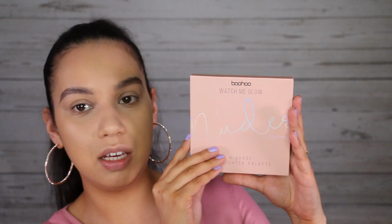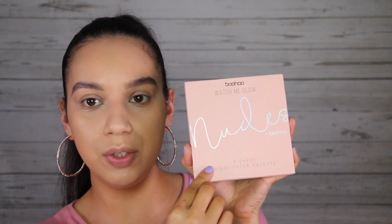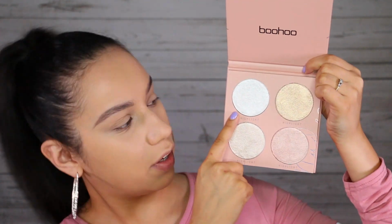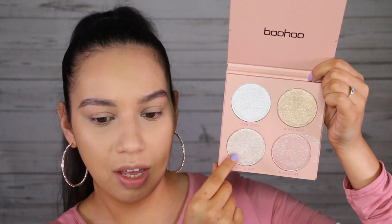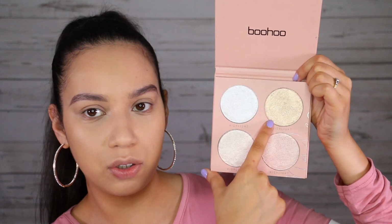Then I bought this highlighter palette. This is the Watch Me Glow 4-shade highlighter palette, again with the nudes, and this is what it looks like. Super pretty looking. So 4 very different shades. One that looks like an icy white, one that looks like it has just a little bit more colour to it, kind of a beigey champagne colour, one that has a pinky tone, and one that's a deeper gold. So again, I don't know what the texture on that is like.